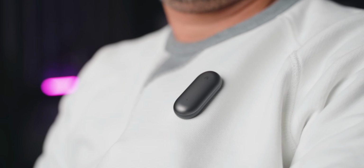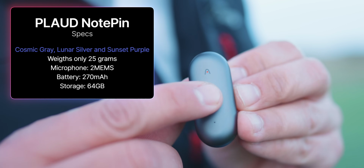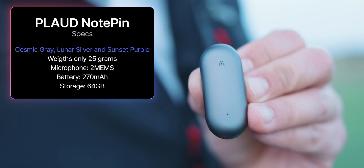You can clip it into your clothing like this and simply go about your day for hours. I'll talk about battery in a moment. It's got 64 gig of local storage and can record continuously for up to 20 hours. And with USB charging, this is the little dock for it here, you're ready to go again in no time.